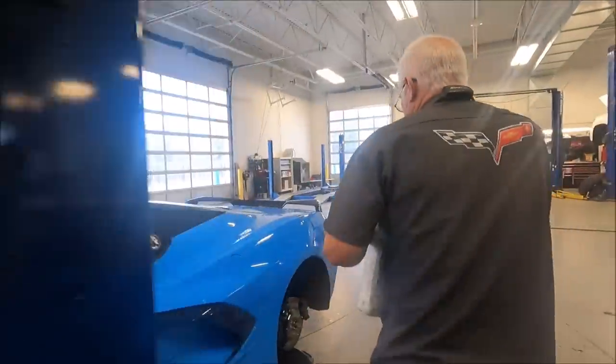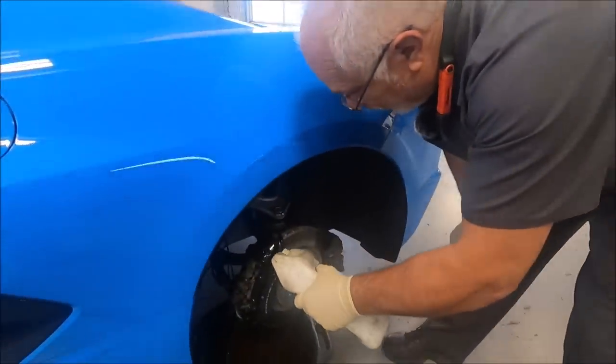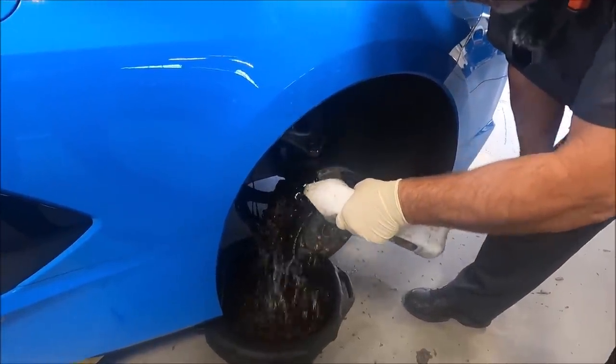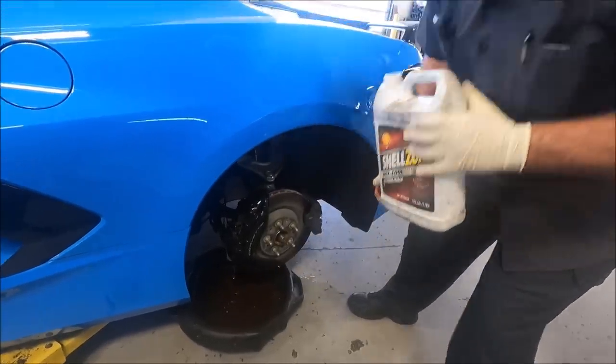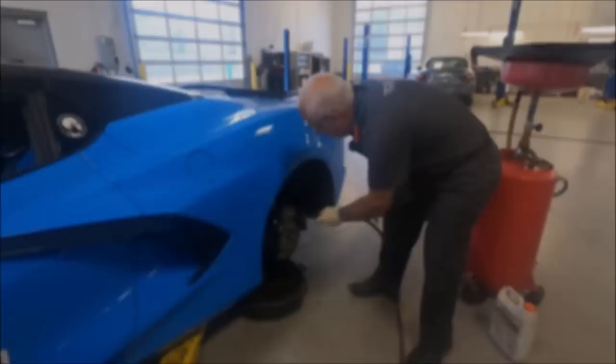Yeah. We've got a drain pan underneath. This is just straight water. We're gonna pour some water over this and get rid of the brake fluid, so the brake fluid don't hurt the paint on the caliper. Okay. Blow the water off.